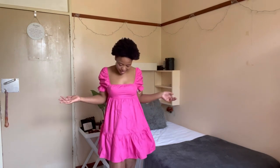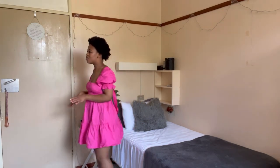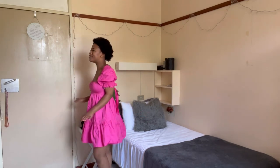Anyway, who wore it better, me or the model? Again, I think you just have to dress this down. It doesn't make sense to wear my heels with this. But I think you could wear sneakers, I'm not sure. But it's one of my favorite items.